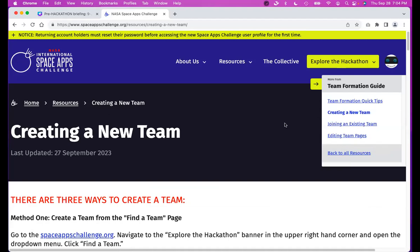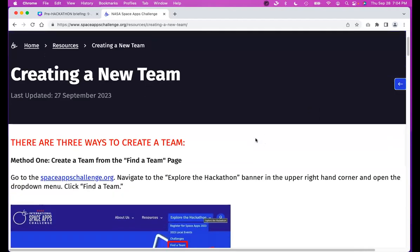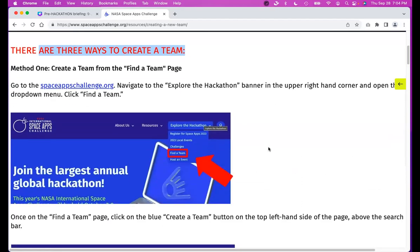As Angel mentioned, this has been a function that's been available since the 26th. I think it started on the night of the 26th. And there are actually 3 ways, as they highlight here, to create a team. So I'm just going to highlight these. But once again, this is all from the resources. Click on that resources name, and you can get to this.